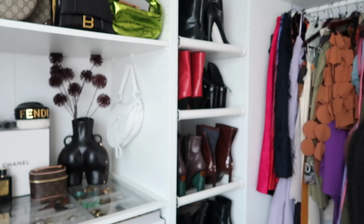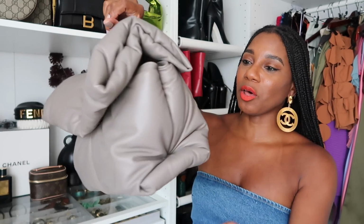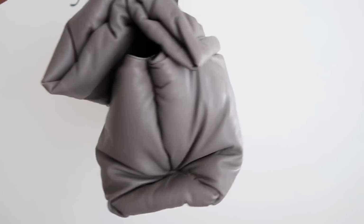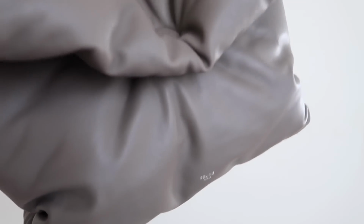And finally, I'm just gonna show you one bag because I recently did an updated bag collection video, so you can watch that if you want to see the rest. But this one is my favorite one for fall. And of course, it is from Celine. It's this pillow-y type of bag. I think it is called the pillow bag. It's super old. It's in the beautiful gray leather with a top handle.